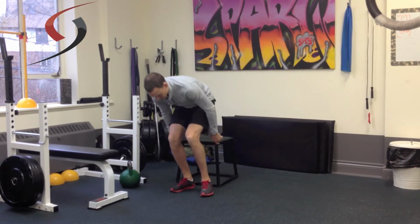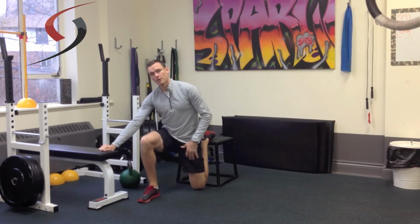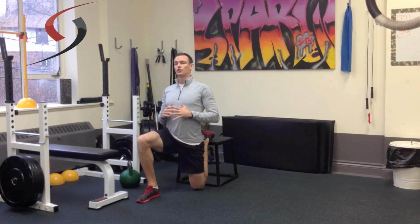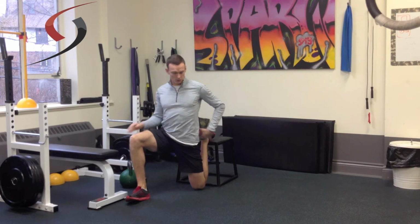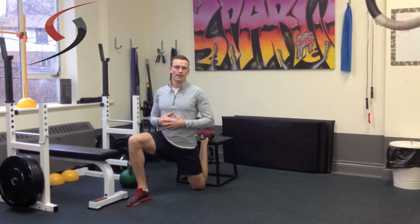The next one, you'll get down on one knee, and you want to get your knee as close to the chair as possible. You're going to put your foot on the top of the chair here, and then you're just going to gently lean back. It's going to stretch your quads and your hip flexors. You can also bring your hips forward a little bit and then lean back. That's going to change the area that's being stretched.